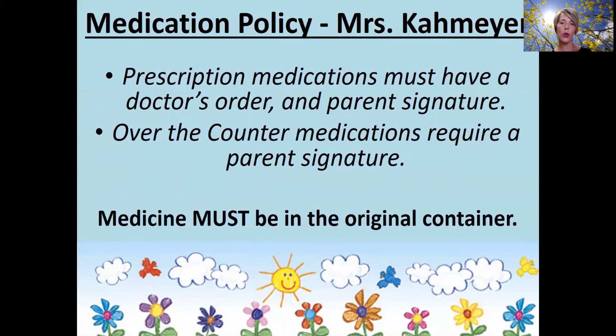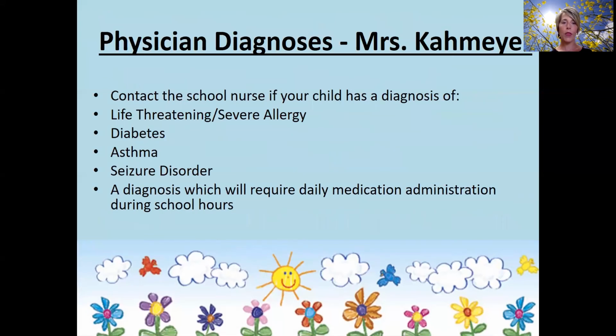And again, work closely with you on timing of medications and things like that. Medication always has to be in the original container, so you can't just send a couple of cough drops. They need to be in the bag, those types of things. And I need to know anytime that there is medication in the school.